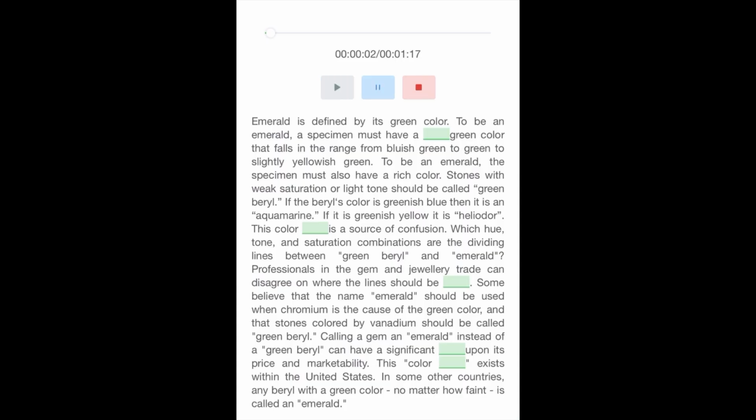Emerald is defined by its green color. To be an emerald, a specimen must have a distinctly green color that falls in the range from bluish-green to slightly yellowish-green. To be an emerald, the specimen must also have a rich color. Stones with weak saturation or light tone should be called green beryl. If the beryl's color is greenish-blue, then it is an aquamarine. If it is greenish-yellow, it is a heliodor.